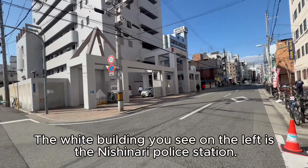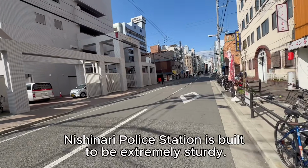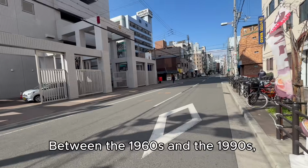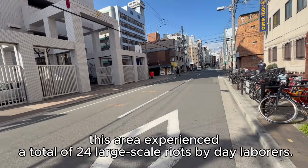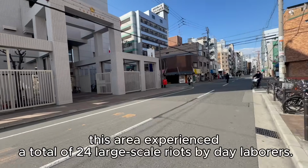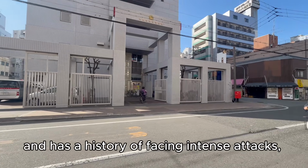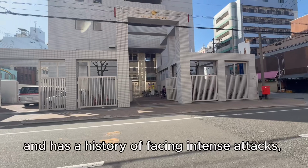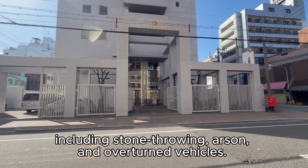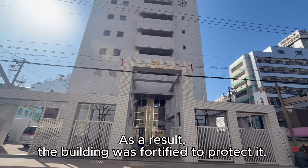The white building you see on the left is the Nishinari Police Station. Nishinari Police Station is built to be extremely sturdy. Between the 1960s and the 1990s, this area experienced a total of 24 large-scale riots by day laborers. The police station often became the target of the workers' frustration and has a history of facing intense attacks, including stone throwing, arson, and overturned vehicles. As a result, the building was fortified to protect it.